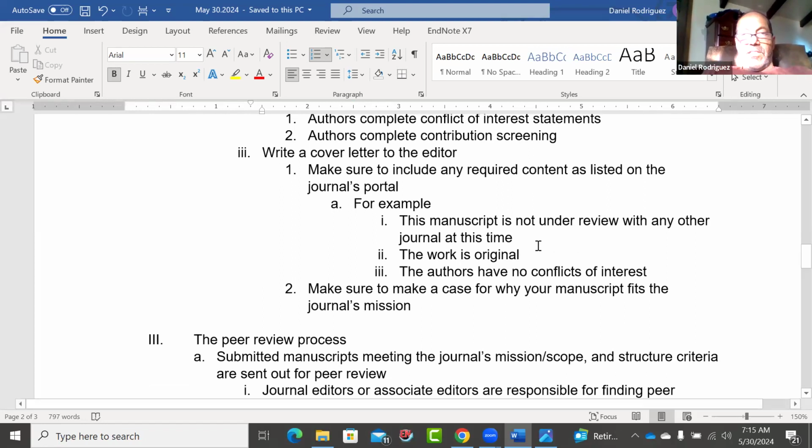Some, for example, include, and probably this is the most common one, that the manuscript is not under review with any other journal at the time. Which kind of sucks, because you think, I want to shop around, I'm going to submit to three different journals and one of them is going to take it. Well, you're not supposed to do that. You're supposed to submit one at a time. And I've never submitted to more than one at a time.